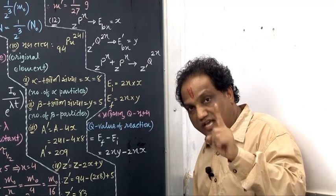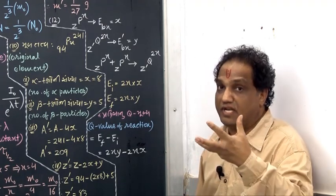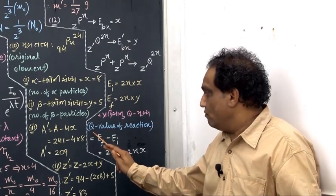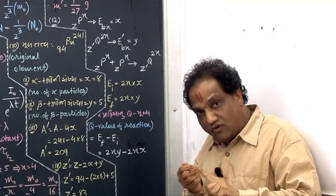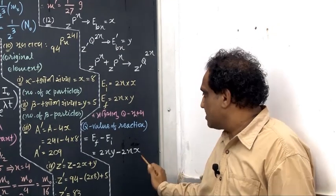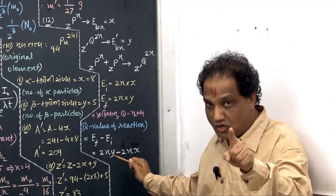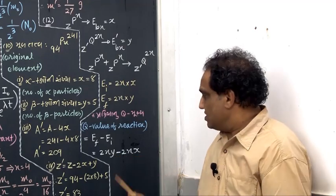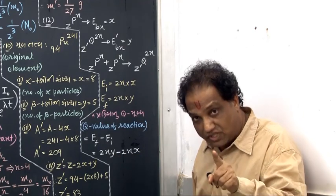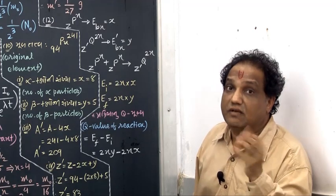If Q is less than 0, then only you can say this is the amount of energy which has been absorbed. And if energy is absorbed, then the value of Q must be negative. If the value of Q has to be negative, then they must give in the statement x greater than y. If they have not given x greater than y in the statement, it is wrong, you must write it, okay? See, if x is less than y, then this subtraction would be positive. And if the Q value is positive, energy is not absorbed, energy is liberated.